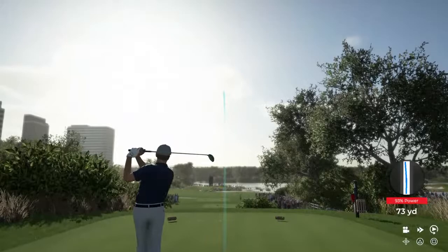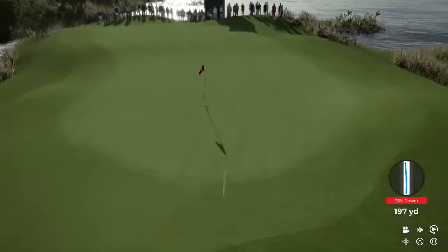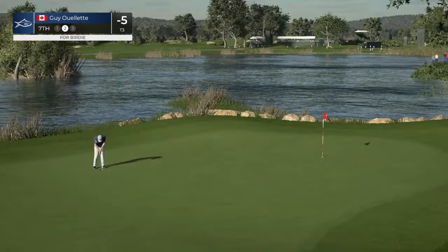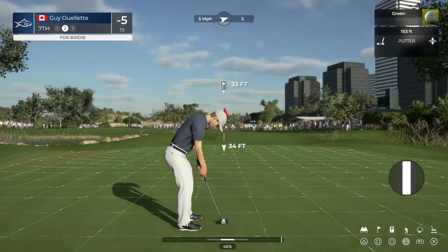Looks like they've got the 5-wood. Not a bad approach, that one. Not quite inside the birdie range, but you never know. Hole a long one. Still counts. Outside chance here for the birdie.